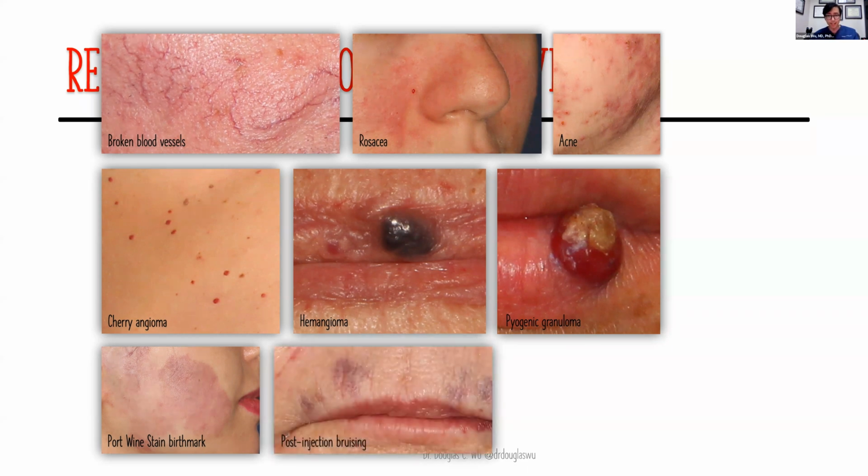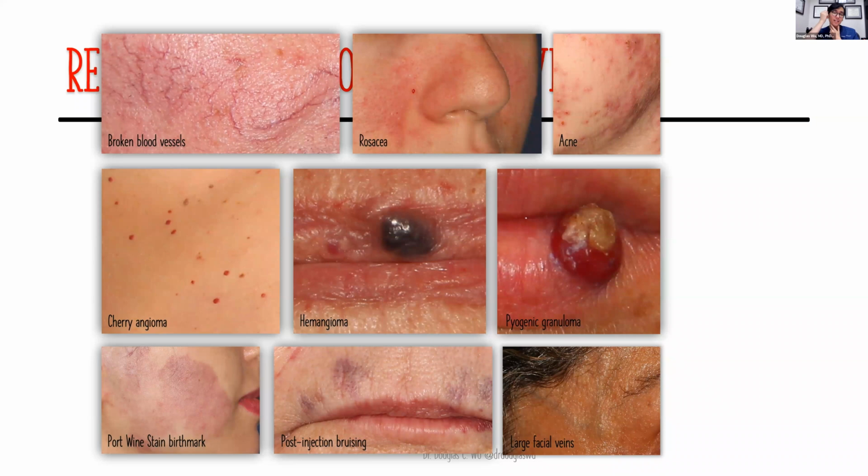Post-injection bruising is another form of redness that we see not infrequently. And then finally, these larger veins, the bluish ones, maybe 1 or 2 millimeters in size, kind of snake around, usually around the temple or around the eyes, and they pop out when you get angry or are exercising. Sometimes they don't look that great either, and so people come in and want them removed. So these are all the different potential causes of quote unquote redness of the skin.